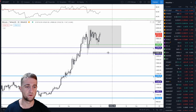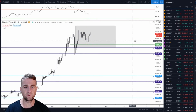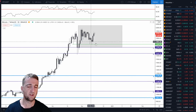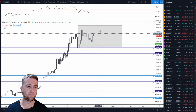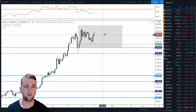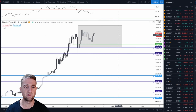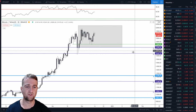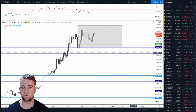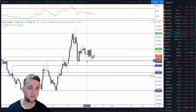I put a scenario out on the 27th of November that for a typical alt season, you want BTC to be quite stable and range bound really. So what we want is BTC to trade within this area, bouncing up and down and using $17,200 as support. While this happens, Ethereum and XRP should leave the chart, and then altcoin season should begin, and everything else, fingers crossed, should follow it. So that is the scenario I want to happen.